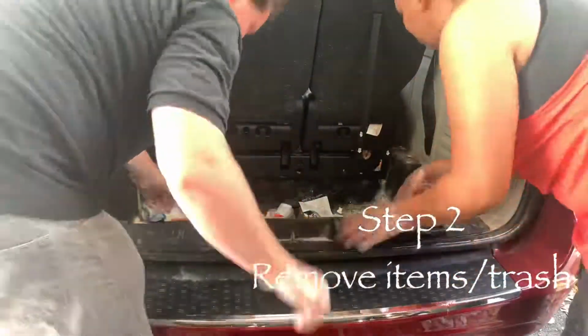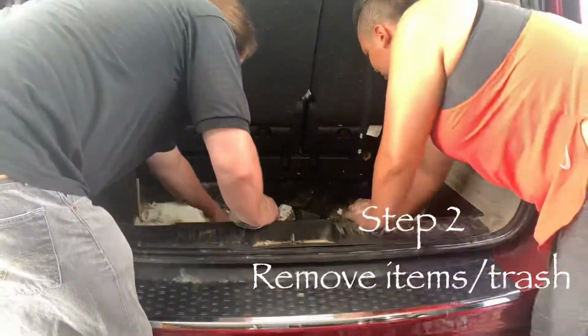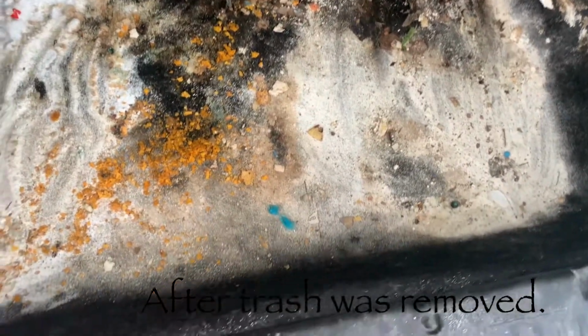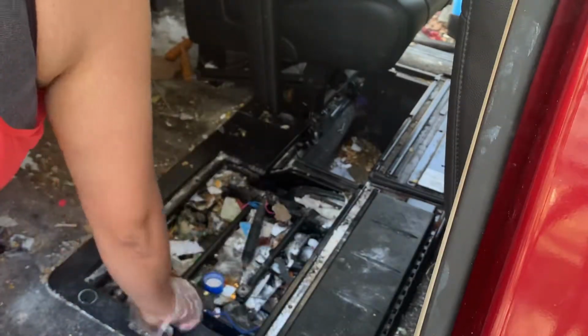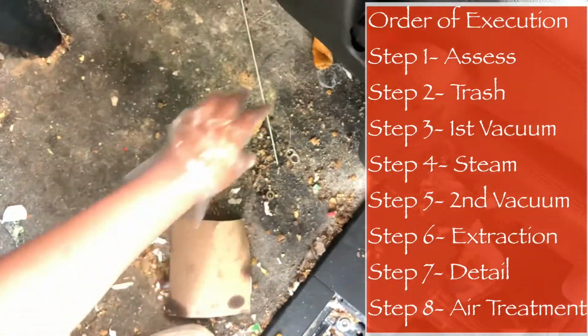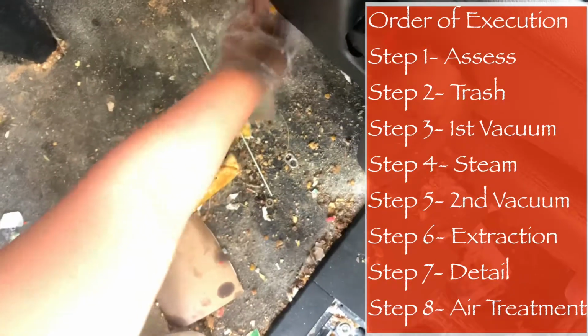Step 2 is going to be to remove all of the trash out of the vehicle. I always request clients to remove personal items, especially valuables, from the vehicle for liability issues. Once all the trash was removed, we were starting to get an idea of how much work was ahead of us and what we're going to need to do to get this van renewed.